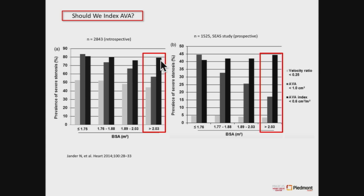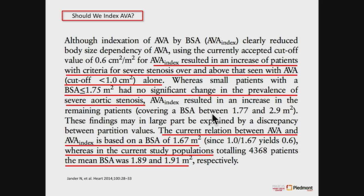It is controversial whether or not to index aortic valve area in the normal population. The only population where the aortic valve area measured conventionally and the indexed aortic valve area cutoff match for severe aortic stenosis are those patients who are small, which are body surface area of less than 1.7. So the message here is, at least based on this large data, the recommendation is you don't index patients' aortic valve area routinely.